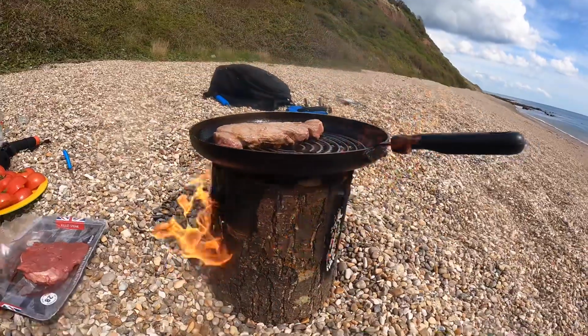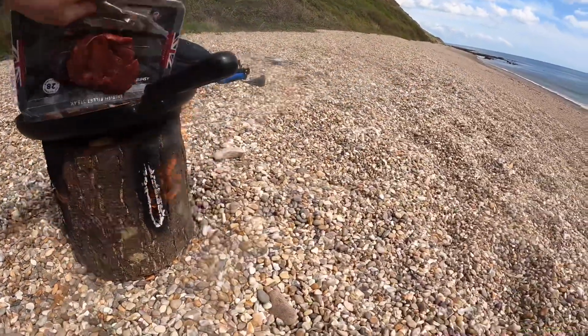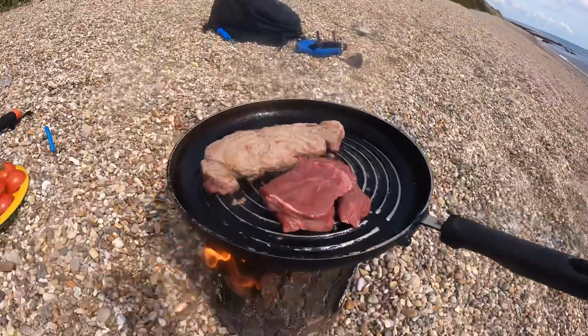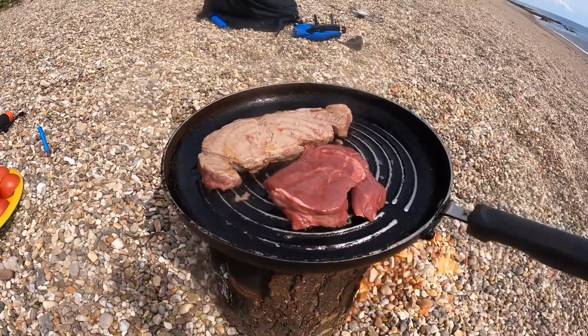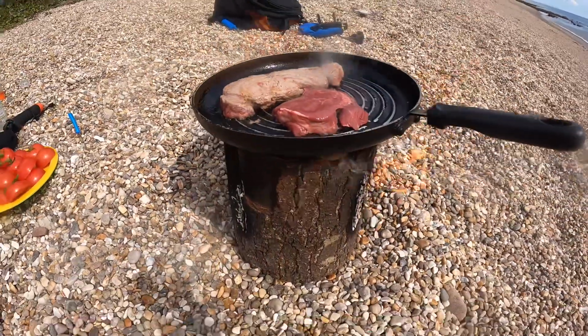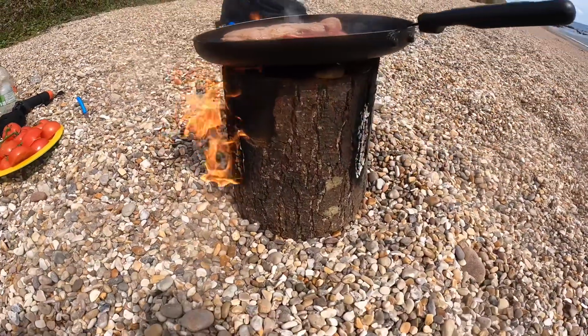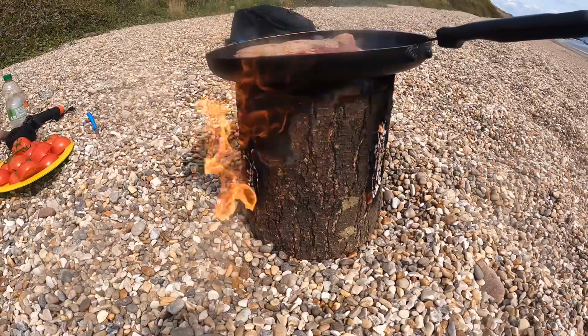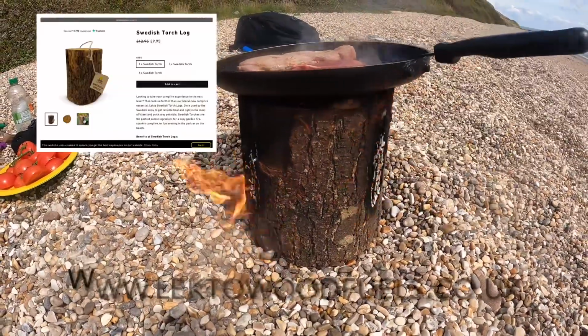Okay, ready for yours to go on? Yep, with the fillet. Bingo. His and hers steaks, cooked on a Canadian candle, Swedish torch. They've got a lot of different names. I'm very, very happy with this one.